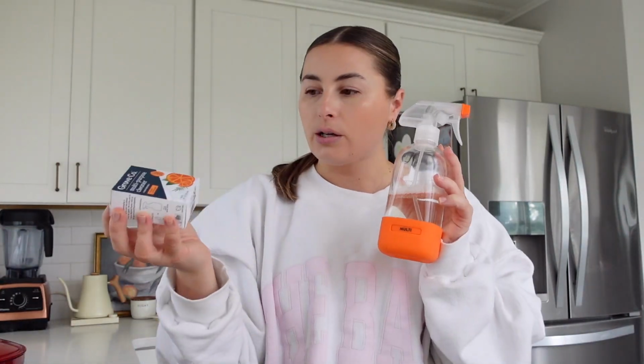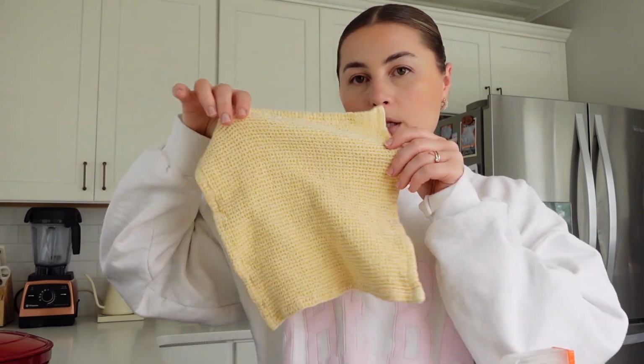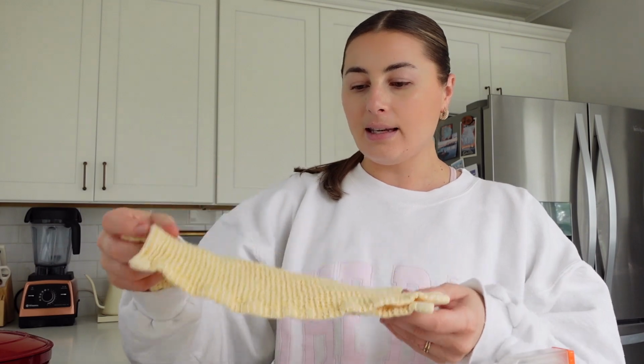It is a multi-purpose cleaner from COVE. You just get it at Target. This scent is so good. It's rosemary and orange. It's a concentrate, and so you dump this little bottle into the spray bottle and then you fill it up with water. Love, love, love it. It really smells so nice and fresh. And then I use these little cloths. They're also from Target for wiping everything down. I've got like a million of these in yellow and in brown.